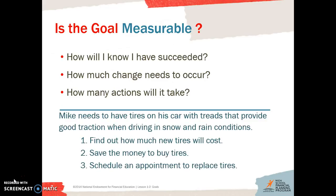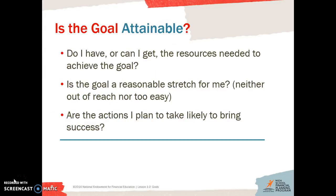So for Michael, he needs to have tires on his car with treads that provide good traction when driving in snow and rain conditions. Especially in Lynchburg, it rains a lot, and the past few years we've had a lot of snow here. Driving without good traction on your tires is very unsafe. So for him to be able to meet his goal, here's the measurable part. He needs to find out how much new tires will cost. That is measurable. I can say, oh, new tires are going to cost $500. He needs to save the money for his tires, and then he needs to schedule an appointment to replace his tires. So is the goal measurable? This is definitely a measurable goal, but he's got some steps that he's going to have to take before his goal is complete.